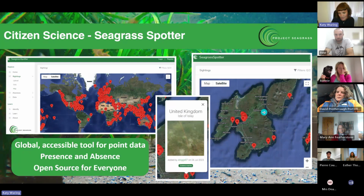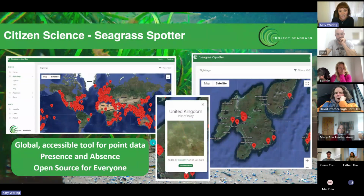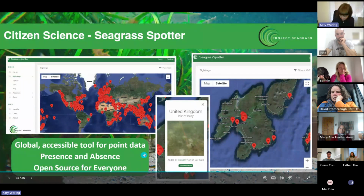What's really nice about it as well is when you upload a sighting, I don't know if you can see here, the name of people comes up. So it does signpost us to who is interested and who's engaging in it as well. Katie?